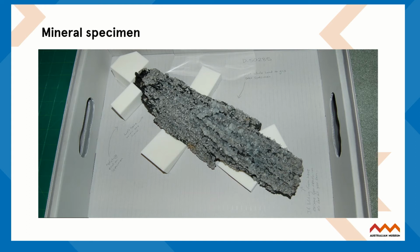So mineral specimens are quite a challenge. They are often quite heavy, but very fragile. So the crystals forming on the mineral specimen can be damaged very easily. So we have to be very careful where we put any of the blocking to corral the specimen or hold it in place. And you might be able to see written all over the box there, I put instructions pointing to certain areas, suggesting where people pick it up, and how to fit it into that arrangement of foam blocks so that it's safe.